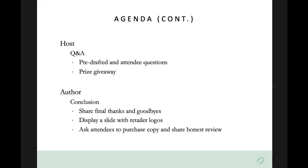Then this is the really fun portion of the event, the prize drawing for the signed book, the bookmark, or other branded item that you're giving away to attendees. You as the author will then conclude the event. You'll share your final thanks and goodbyes. Then you'll want to display a slide with the retailer logos so that attendees know where the book is available for purchase. Of course, be sure to include your indie bookstore's logos there as well. Then request that attendees purchase a copy of the book and share their honest review.